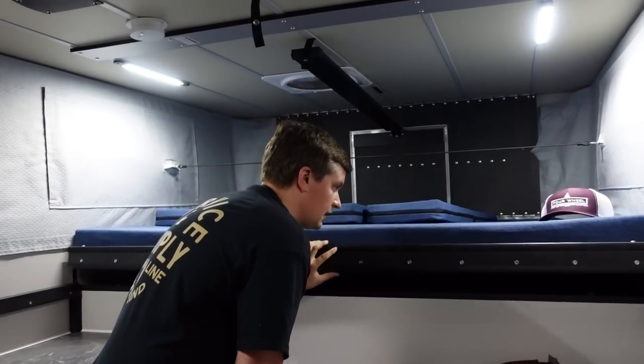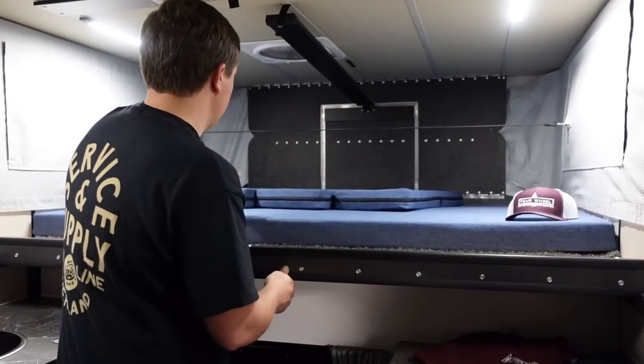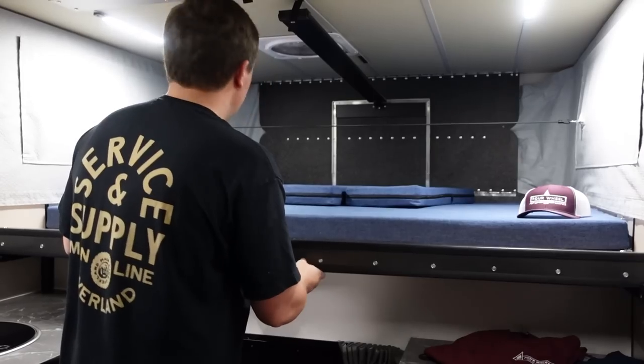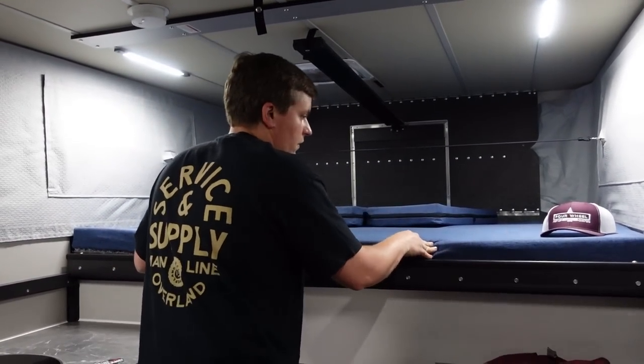The bed also does slide out, so we can go ahead and slide that guy right down, and then we have space for these cushions to pop in and give us a little bit more space for sleeping.